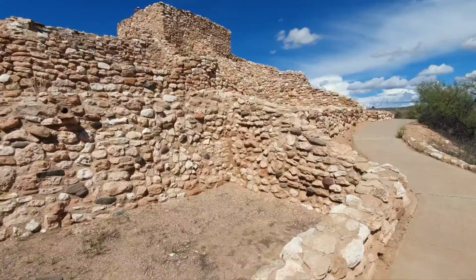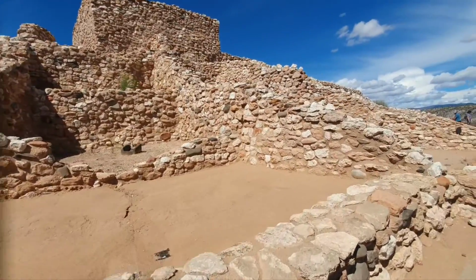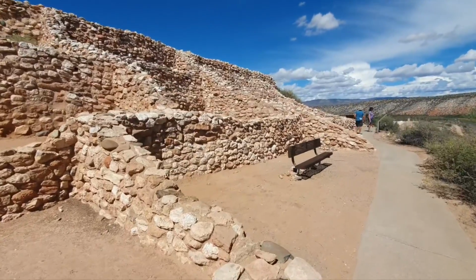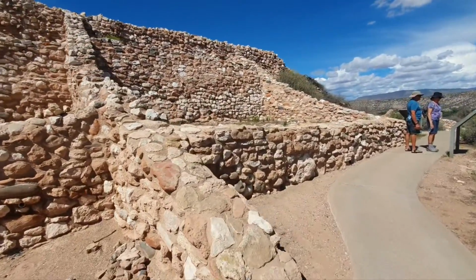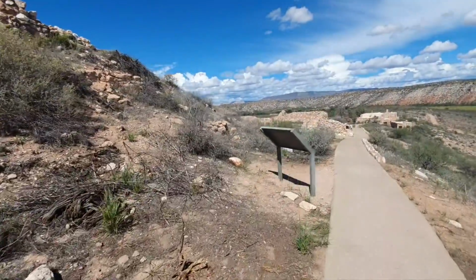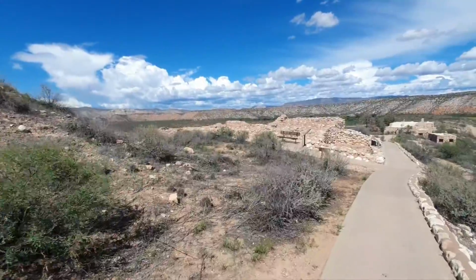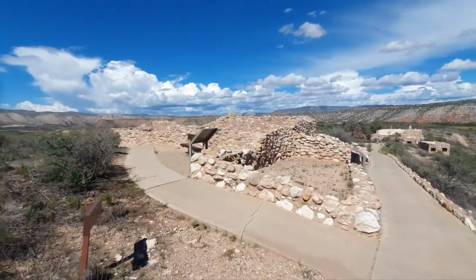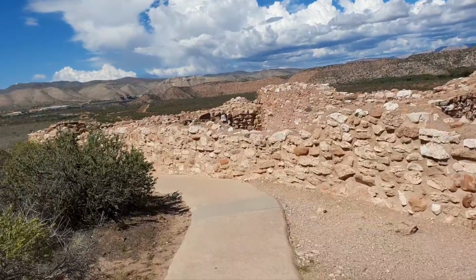Well, this is the most impressive Indian or indigenous dwelling complex I've ever come across here. I mean, of course, Mesa Verde in Colorado is amazing as well. That's huge, and it's in the cliffs. Different type. The spot here though is just amazing. In the middle of this valley. Gorgeous.